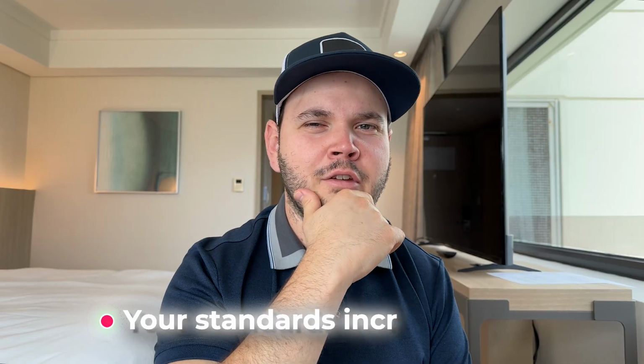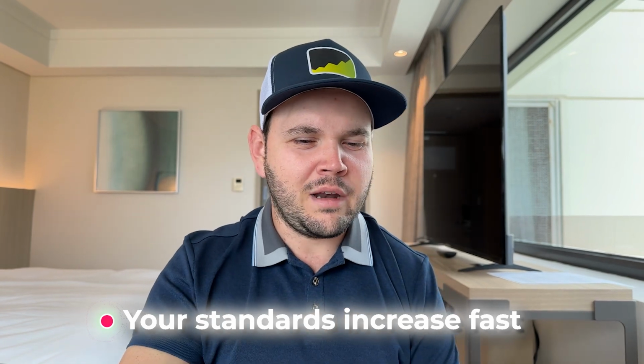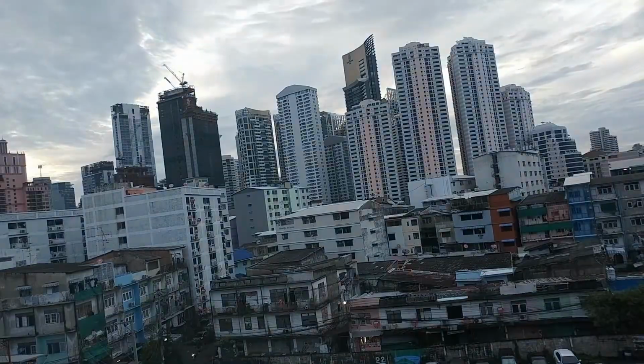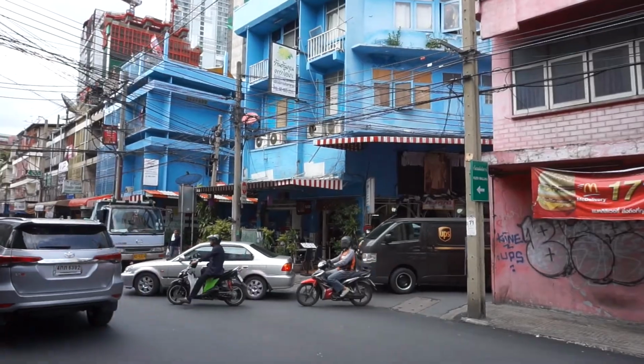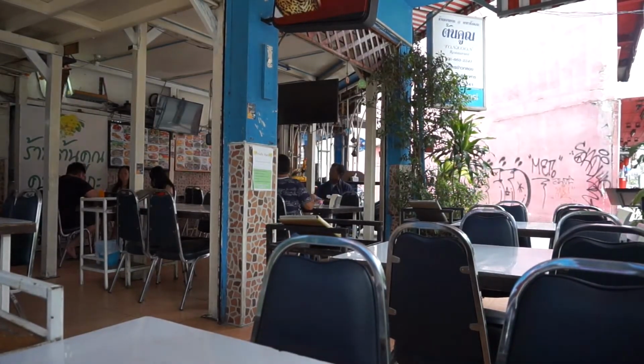Now, speaking of money, here's a fun thing: your standards when you travel increase really fast. When I started traveling back in 2017, my first year of trading full-time, I was traveling around China and around Asia a little bit, staying in very cheap hotels, sometimes even hostels. I would pay maybe $20 a night, $30 a night maximum for these hotels. And I was comfortable in it. I was really happy about it, to be able to travel, have freedom, and see the world as I was trading.